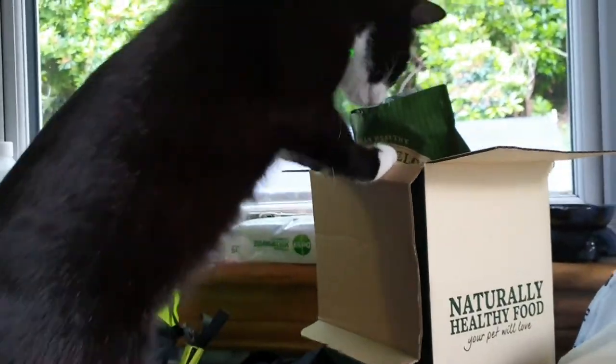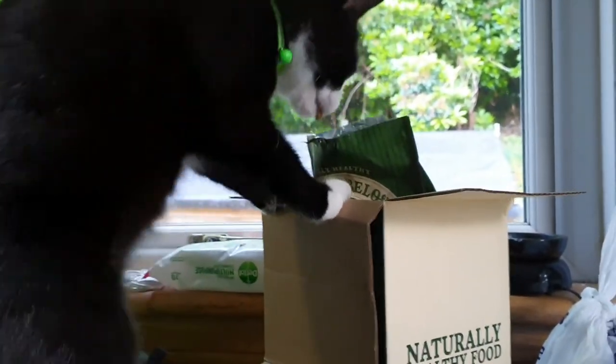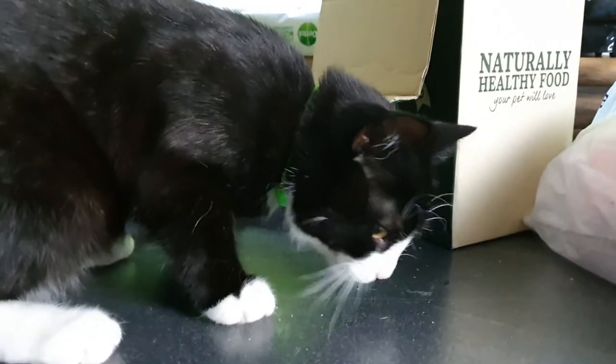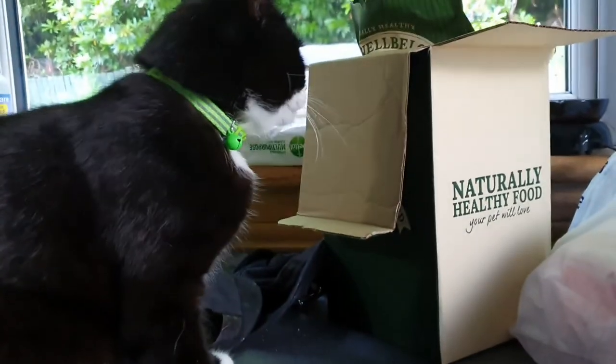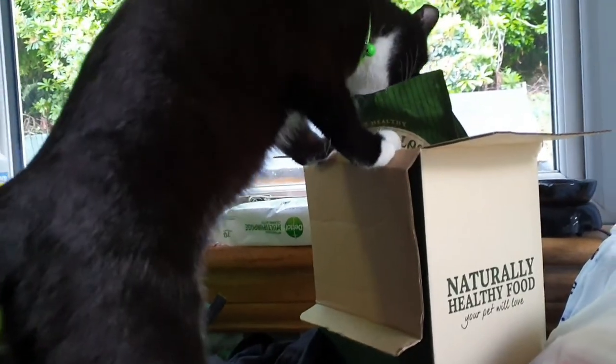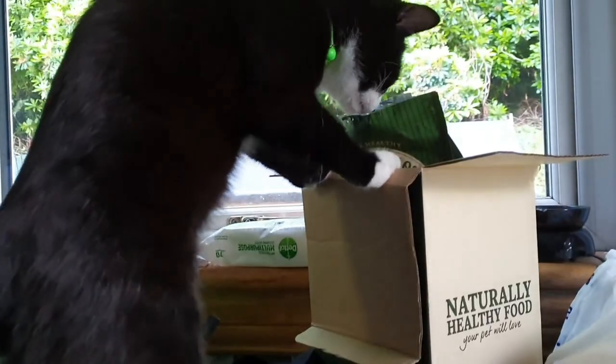Nice. Yep, even approved by the kitten. That's dog food, Lomond. Look. Oi, that's Molly's.